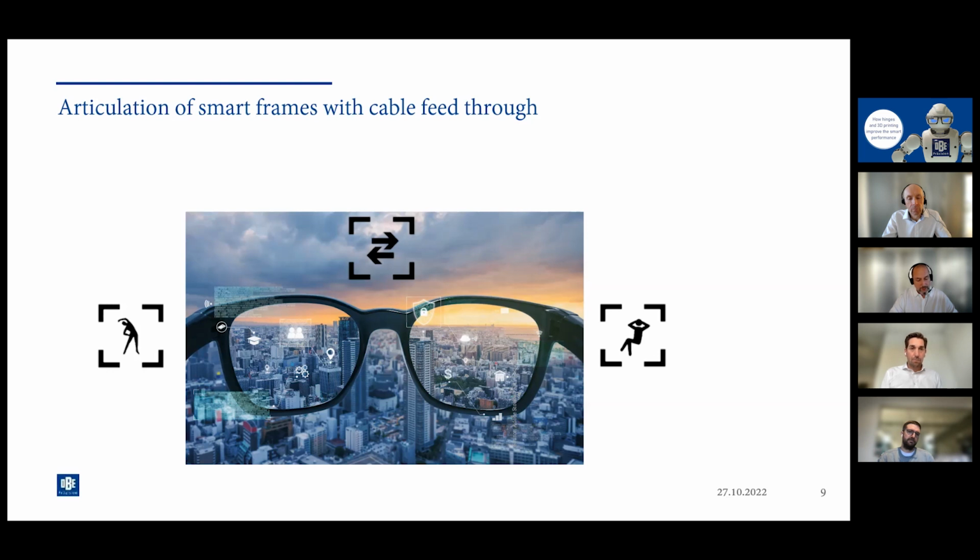The challenge is now how to bend this cable without any damage and with no elongation problems inside the channel. In fact, if data is transferred between temple and front of the smart glasses, and at the same time we would like to have a normal articulation and wearing and handling comfort, we need a special hinge construction.